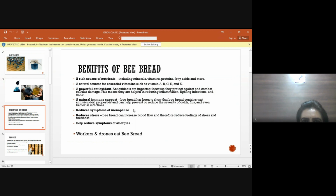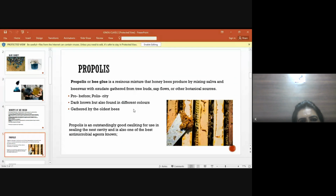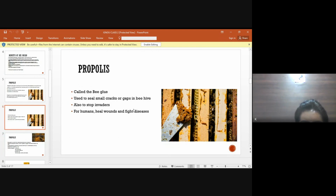So this was bee bread that we were discussing yesterday. Then coming to propolis, you can just have a look at propolis. This is how it looks, called bee glue. It is gathered by the older bees of the colony and used for sealing of the colony. In humans, you can remember that it's used for healing of wounds and cracks, etc., and it's an excellent antimicrobial agent. The bees use it to stop the invaders from getting into the hive.